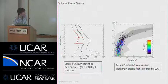And one of the things I've done is just look at some of the tracers that we have and see if they make sense. So on the left here, I'm showing we have measurements of CO, and these are GC measurements. So every few minutes we got a sample, and I'm just looking at these statistically for the flight compared to the typical measurements for the mission. And this black region shows all the CO data for this whole mission in the region.